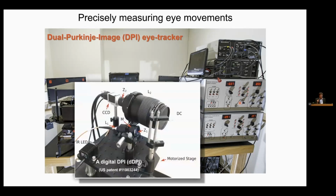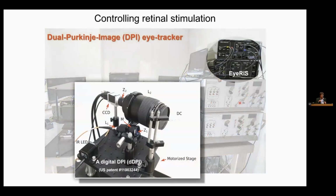Now, we have re-implemented this system in digital form, and that's what we use nowadays for most of our studies. But the nice thing is that this system is integrated in our laboratory with another system for gaze-contingent display control. This is a system that allows us in real time to modify the stimulus with a certain delay, guaranteed to be a certain delay, so that we can perturb that visual-motor loop and understand how sensory information and the acquisition of sensory information evolves with these movements.